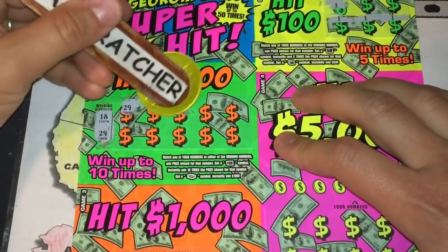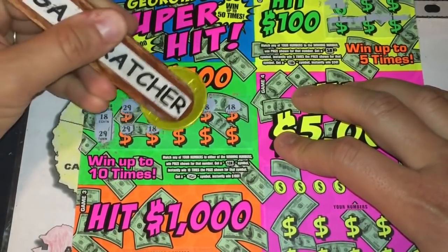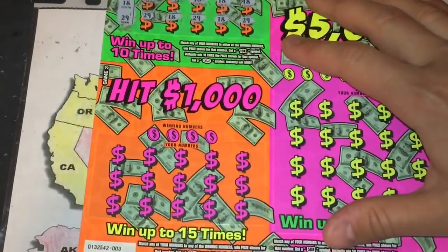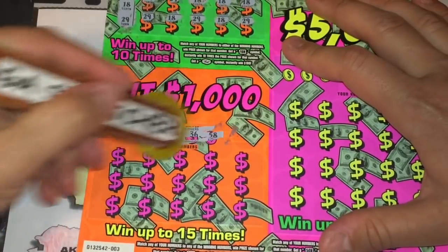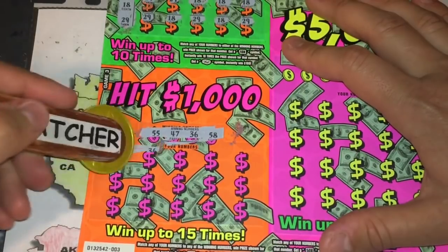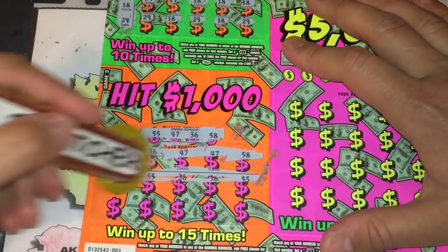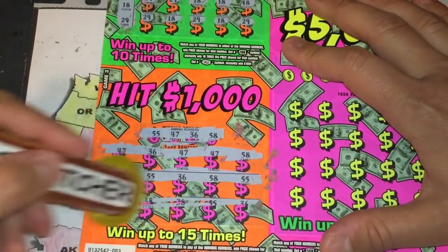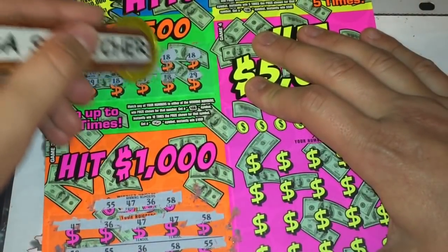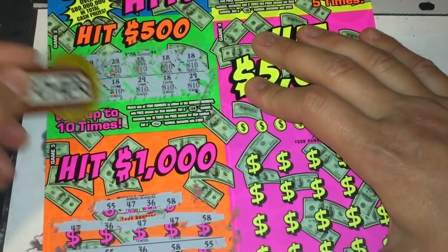I don't know if it's a $500 winner, but we have another manual win-all on ticket number 3, I think. And that's just super. That is just great. All right. This is another manual win-all. This is another $500 winner. Are you freaking serious? Let's just get it over with. There's 10, 20, 30, 40, 50. We have another manual win-all $500 win.